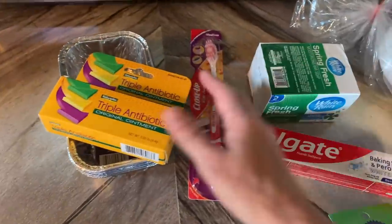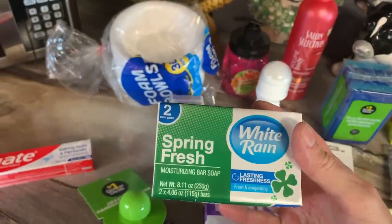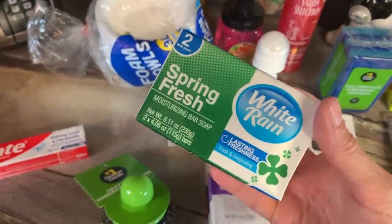I'm gonna set her right there. So let's slide this over. We did this and this and this. I love this right here. I understand some people don't like this type of soap. It's basically like Irish Spring.